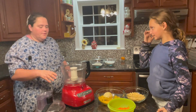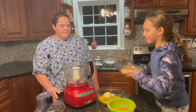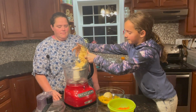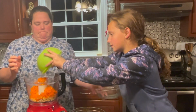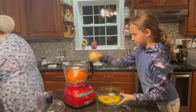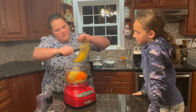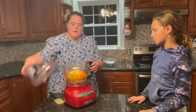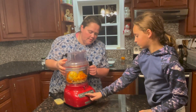So what we're going to do first is we're going to add all this to the food processor. So, the apples, carrots, and the orange and the zest. There. And we'll put it on and put it on pulse.